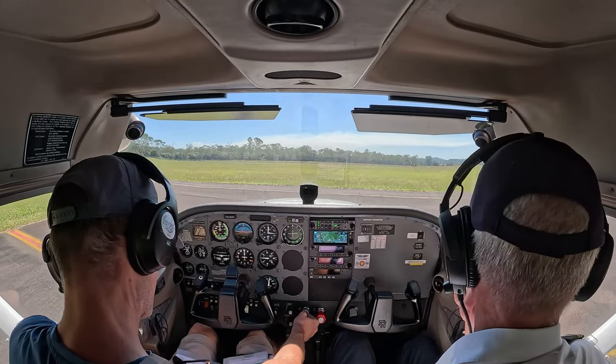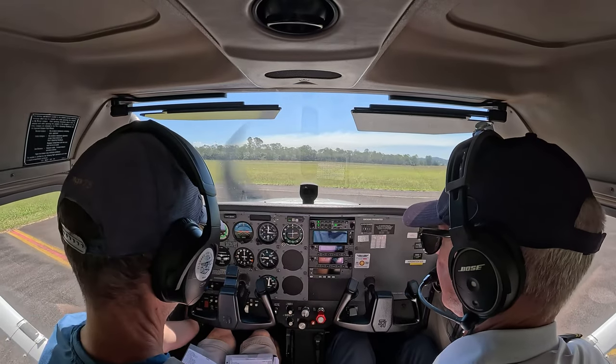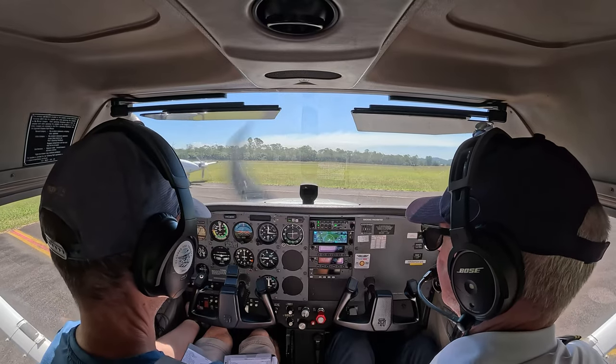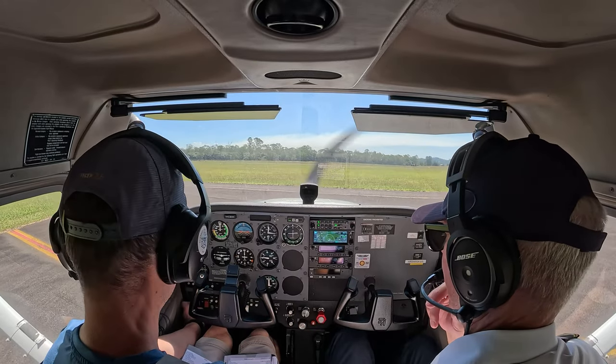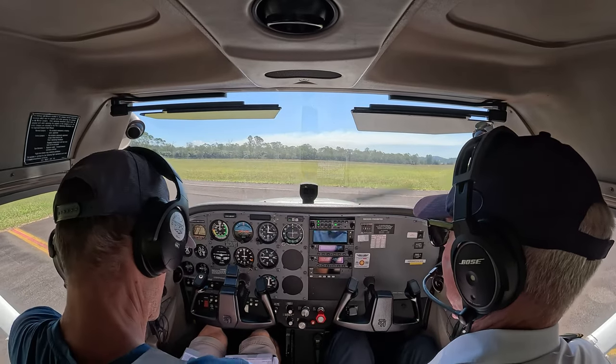Okay. Magneto's check. That's both left. 100 drop. Both right. Yeah, about 100 drop. So magneto's are good. Back to both.